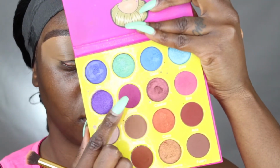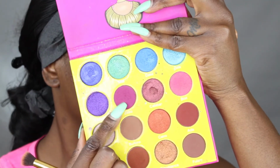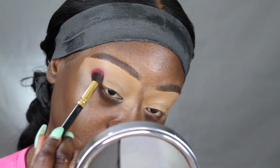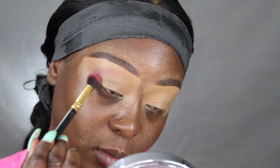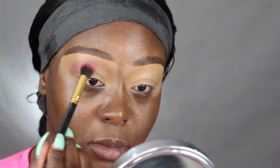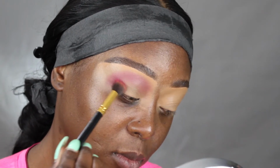Next, I'm going to take the Mascarade palette, and this is from the Juvia's Place, and I'm taking this shade right here. It is called Zobo, Z-O-B-O, and it's pretty much like a nice, cool, dark, purpley, pinkish shade. And I'm going to take it onto a flat top brush, and I'm just going to go ahead and stamp it on. I'm not going to blend it out right now. I'm just going to go ahead and stamp it on and keep on putting more until I get to the desired color.